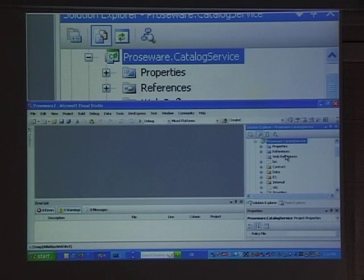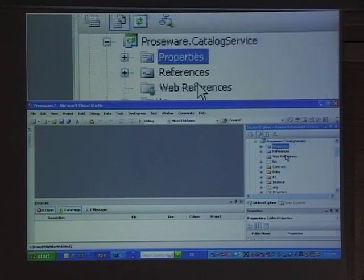If your company name is ABC, you would call everything ABC dot. And so that's what I'm doing here. I'm calling it all Prosware. Prosware is an imaginary company. That's a bookstore, and that's why I'm calling it like this. So we have a catalog service.